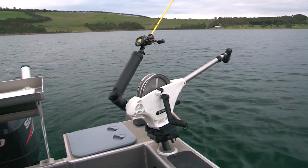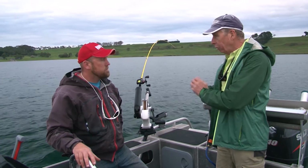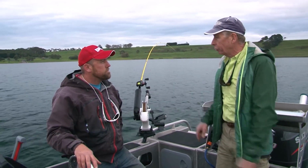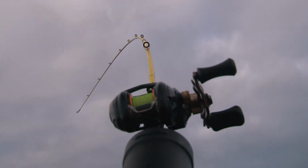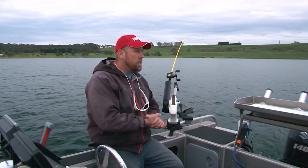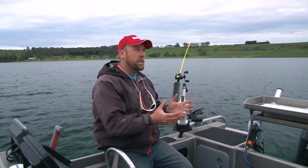Now Scott, you've got a great downrigger set up on your boat, and to me, it looks simple, clean, efficient and easy to use. That's it, and that's really important because when you're trolling, you're moving. So it's a very dynamic way of fishing. So you want to be in hands reach of everything. You want to know exactly where your lures are.